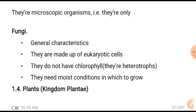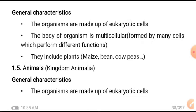And let us see another kingdom, which is what we call the plant kingdom or kingdom Plantae. Kingdom Plantae has different general characteristics. First, the organisms are made up of eukaryotic cells, meaning they have nuclei. The body of the organism is multicellular, formed by many cells which perform different functions. So their body is multicellular, meaning they have many cells, and according to the specific cell, they have a specific function to accomplish. They include the plants. So this kingdom, Plantae, contains plants like maize, beans, cowpeas, and so on.